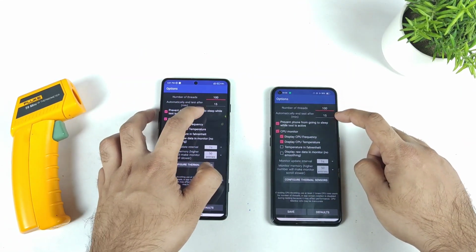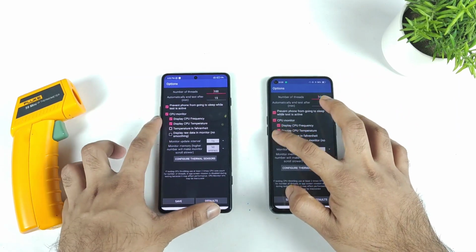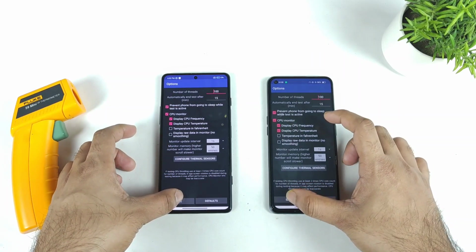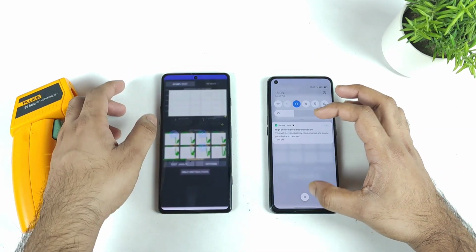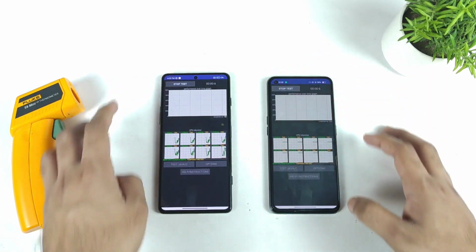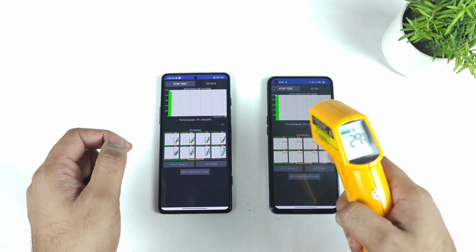Same 100 threads for 15 minutes of time. I'll continuously use these same settings, as you can clearly see. And let's go back. The brightness is also very similar, nothing much of a difference. Let's start the test. Let's see, friends, how high the temperatures on both phones can reach.